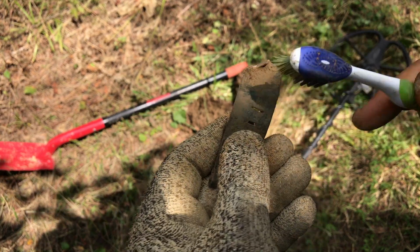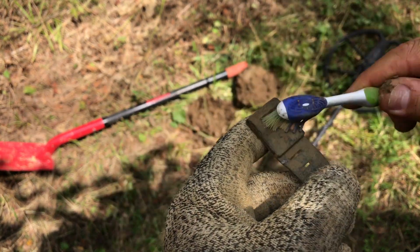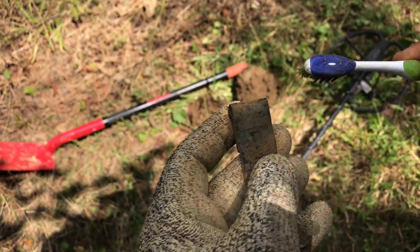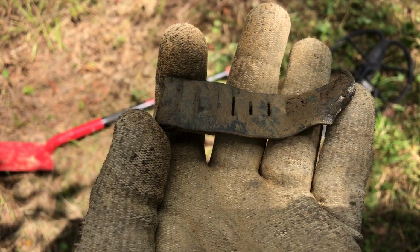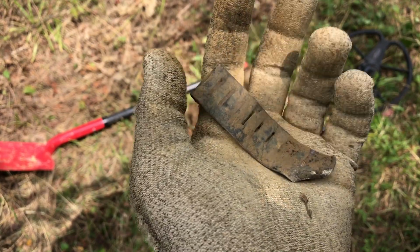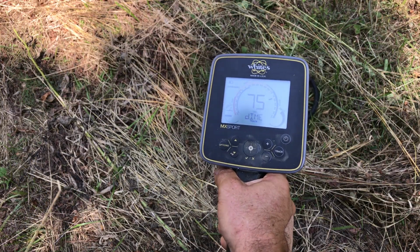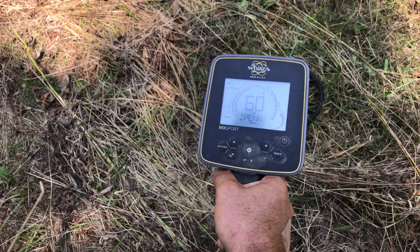Surprised I haven't found the whole harmonica yet out here on this site. I don't think I've ever found so many harmonica reeds. That is a full, heavy duty, full harmonica reed. It says 3.5. 69 to 75, 62.